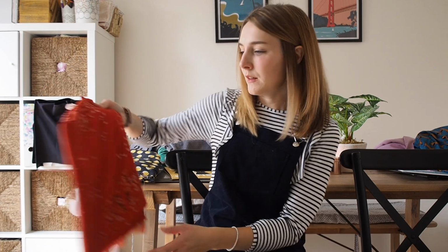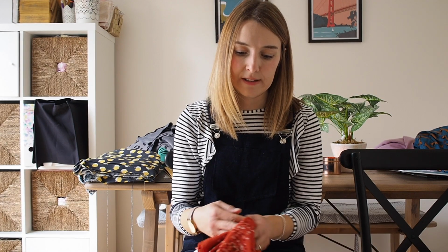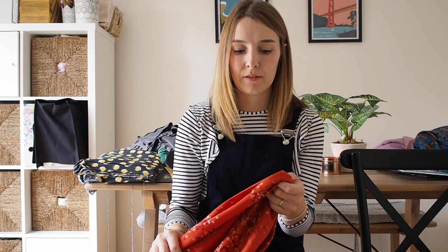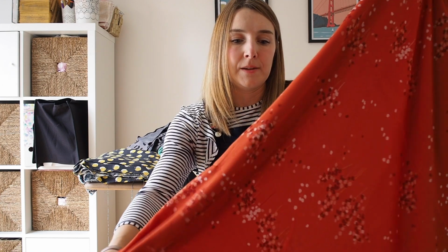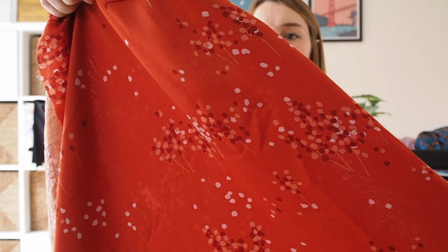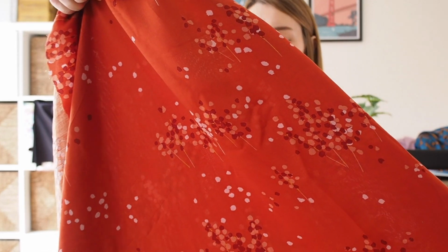So on to a couple of woven fabrics that I'm planning to use over the next few months. The first one is a new one that you won't have seen before. This arrived recently from Minerva and it was gifted in exchange for a blog post. So this is a rayon, I think, or a viscose. It's a really drapey fabric. I've got it upside down, but it's a really pretty rust colour with flowers all over it, I guess, like a splotchy flower print.